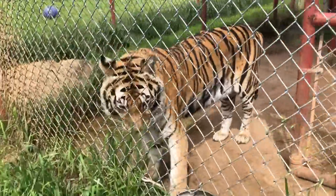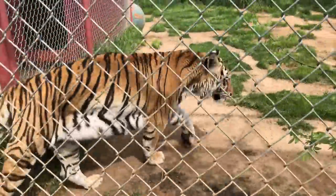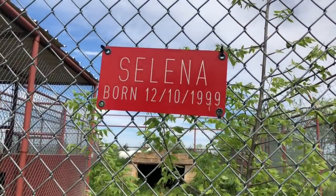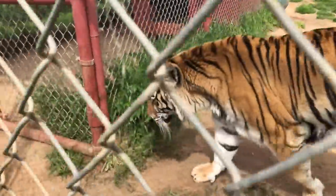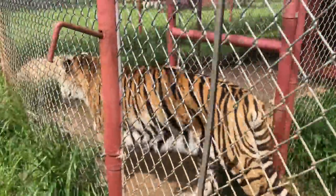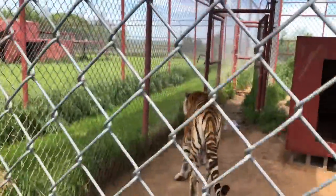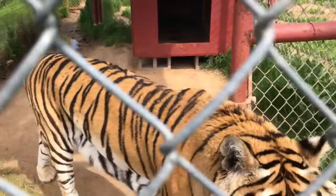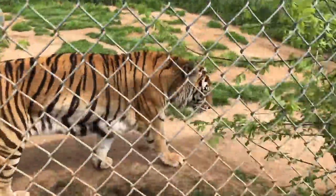So this beautiful tiger, her name is Selena. Selena happens to be the oldest tiger here at CARE. She is 20 years old. And let me tell you, 20 years in tiger years is pretty up there. You'll have to excuse, we have some water collecting in some of the enclosures because it's been raining nonstop. But we're drying out finally.